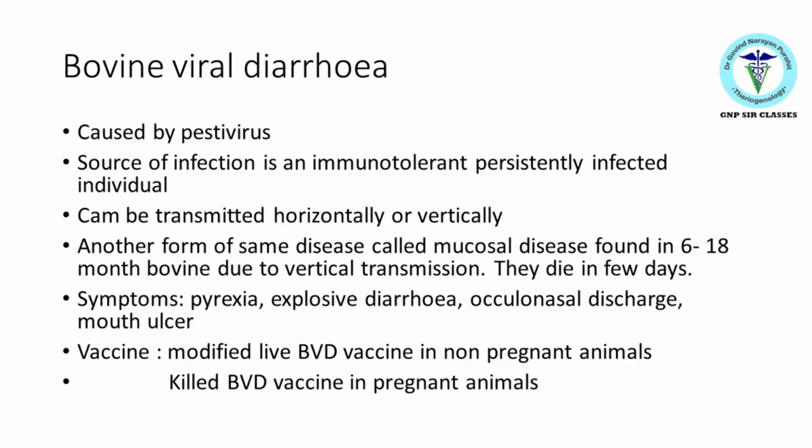Bovine viral diarrhea is caused by pestivirus. The source of infection is an immunotolerant persistently infected individual, and it can be transmitted horizontally or vertically.